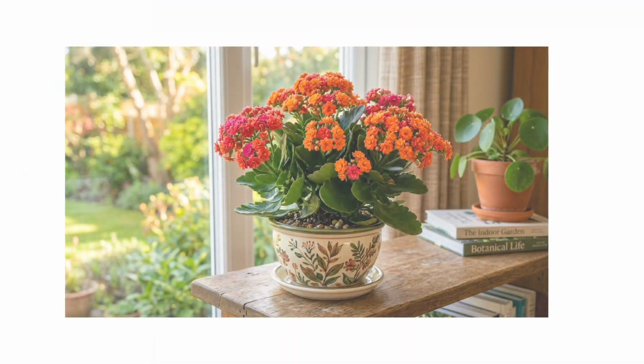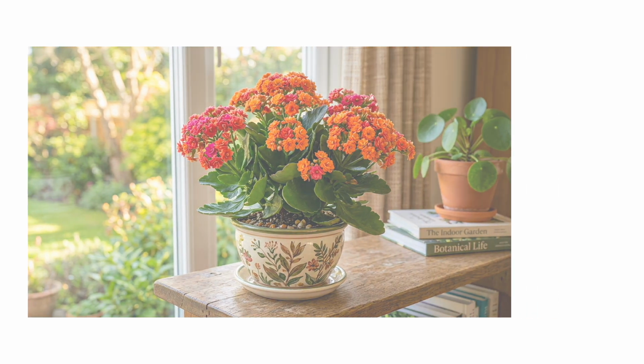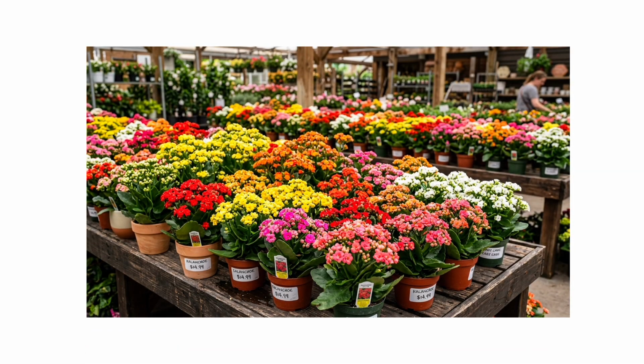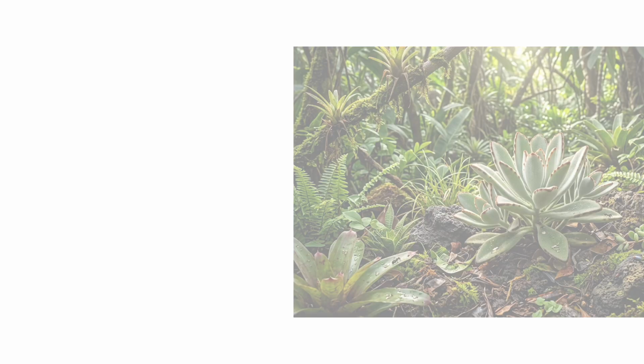Kalanchoe. Kalanchoe is the second best-selling potted plant in the world after the orchid, and most people who buy one have no idea they are purchasing a succulent. The bright clusters of small flowers in red, orange, yellow, pink, and white look nothing like the typical image of a cactus-adjacent plant, and the plants are sold in supermarkets, garden centers, and florists worldwide as flowering houseplants rather than as succulents. Native to Madagascar and tropical Africa, kalanchoes are photoperiodic plants, meaning they require a specific ratio of darkness to light to trigger flowering.